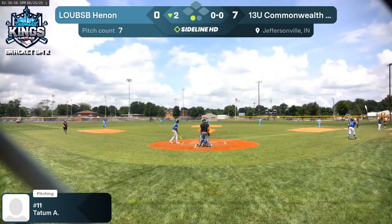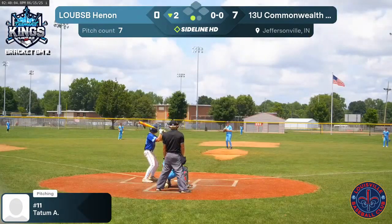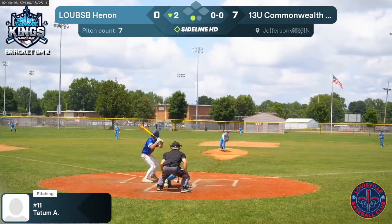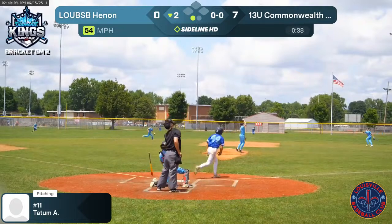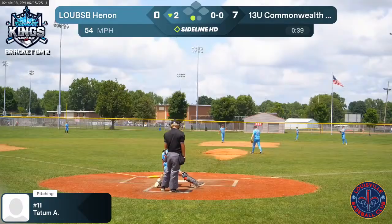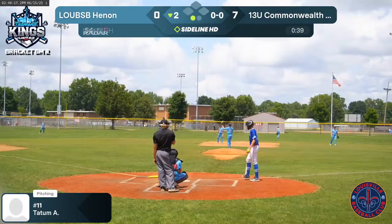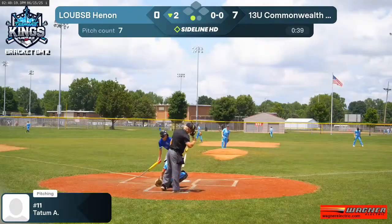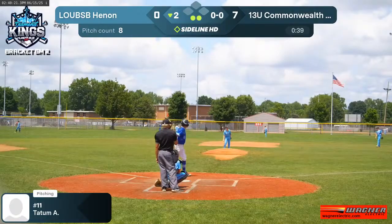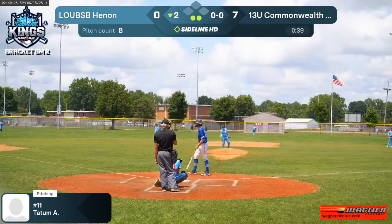Griffin Hacker now batting. Pops it up, high fly ball, right to Keegan Wool for out number two. Now we're getting somewhere. Brinson Berry up to bat. He's got 2 outs.